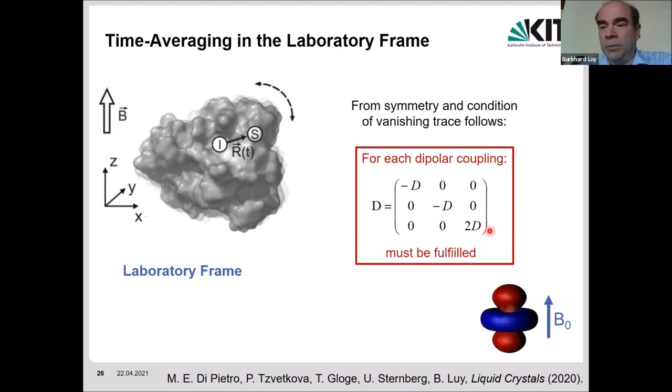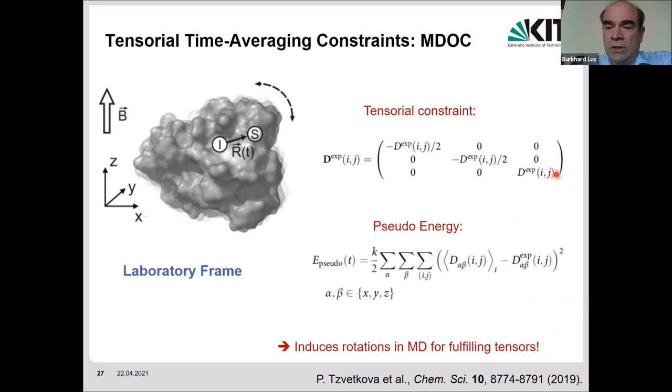But you see, we have only one constant D that is changed and the rest can be determined. And why is this so nice? This is nice because we can measure one average coupling, for example, this experimental coupling. And then we can construct a full tensor out of this. And this tensor can be our target now in, for example, a molecular dynamic simulation. So we can define here a pseudo energy, where all the components of this tensorial constraint have to be fulfilled. And because it's happening here in the laboratory frame, this induces rotations in the molecular dynamic simulations simply to fulfill these tensorial constraints.